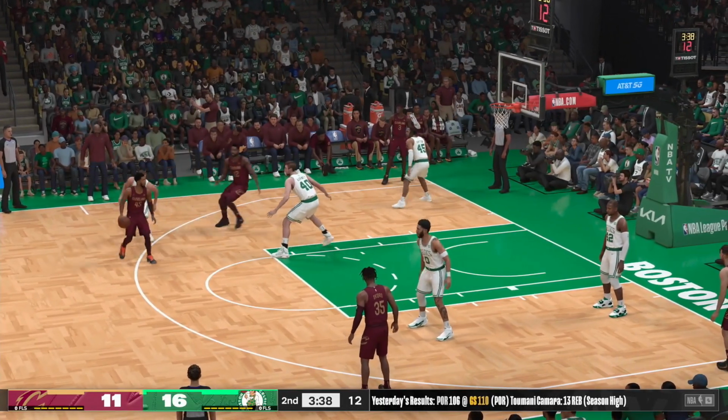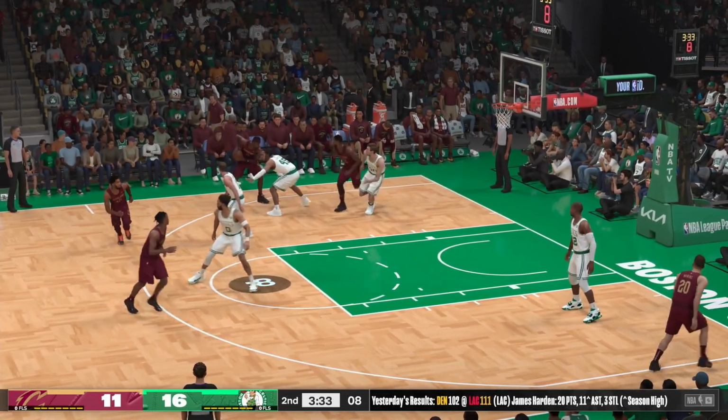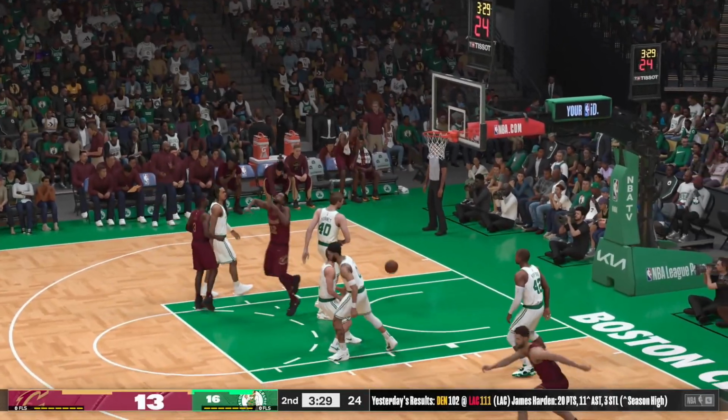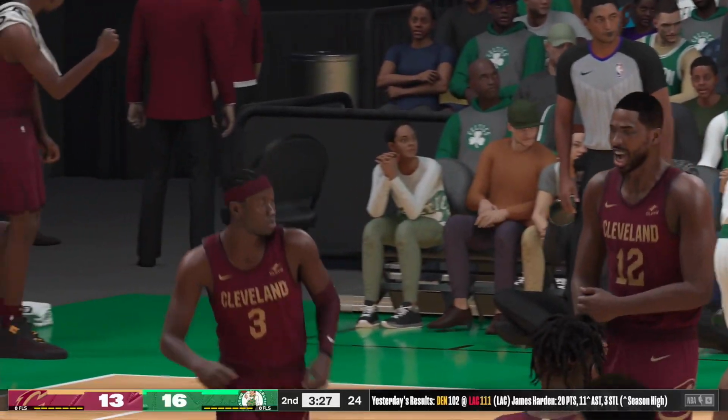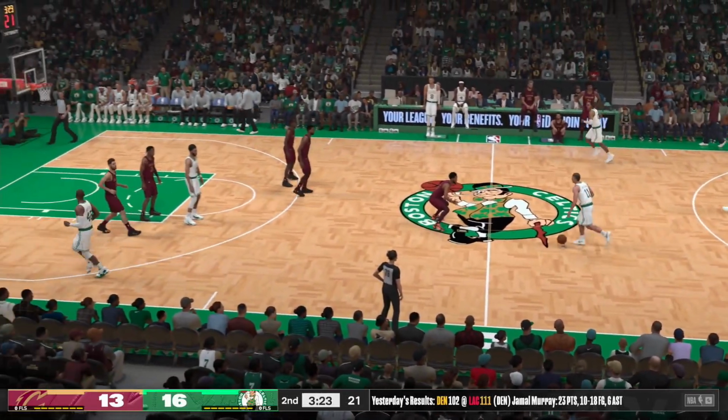Thompson sets the pick for Mitchell. The dish now to Okoro. Here's LeVert. Plenty of room to knock down the shot. Boy, there's a fluidity to his jump shot. Caris LeVert coming through for his team in the mid-range.